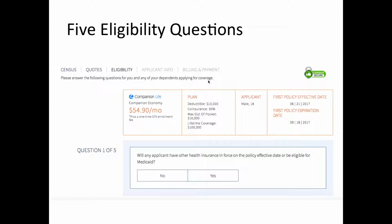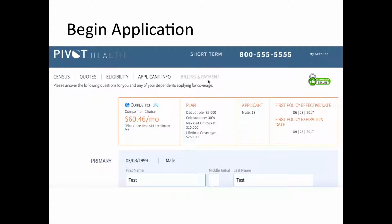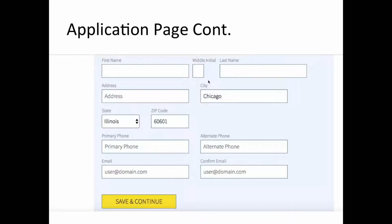From here, you can go ahead and say, I want to purchase this plan, and then you begin the application process. Again, there's 5 questions that they have to answer. Answer no to all the questions, they will get issued, and they will start the application process.